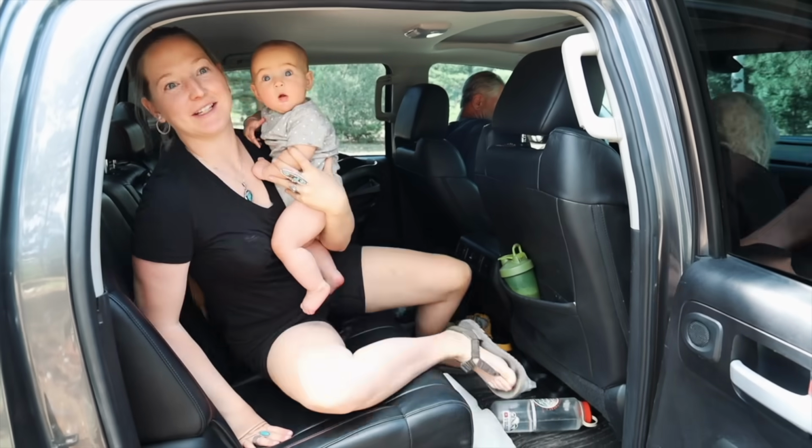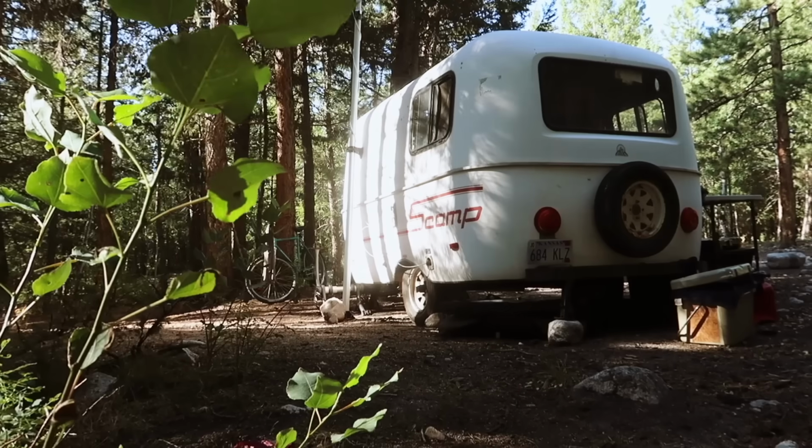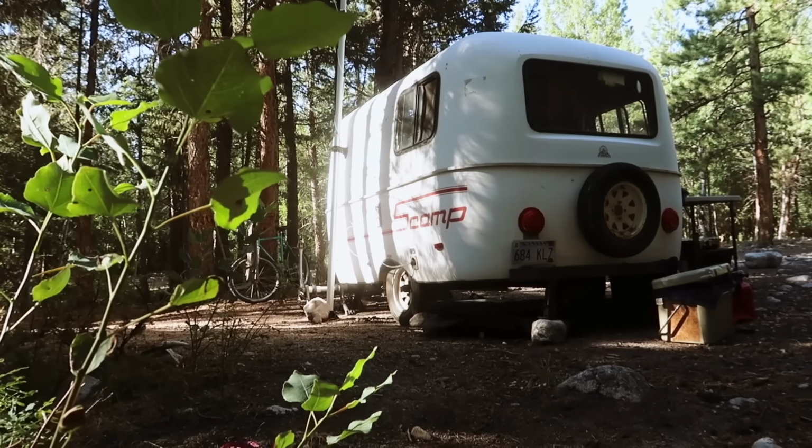This area is an area that we used to camp in all the time. We've spent so many nights here in this camp.